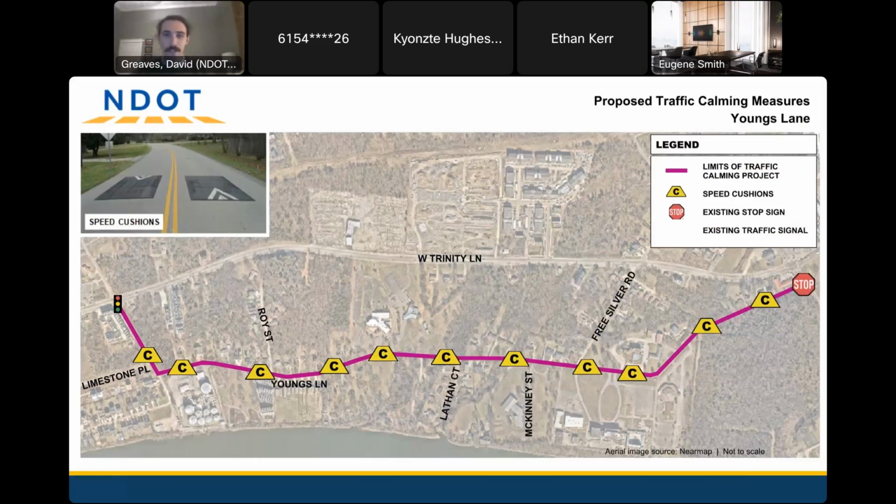So with the constraints that we had, this was the best design that we thought we could feasibly do. Now, I will say, before this design is finalized, we're going to go and visit Young's Lane in person, and take grade measurements at each of these locations and really verify that we're not coloring outside the lines with a project like this.